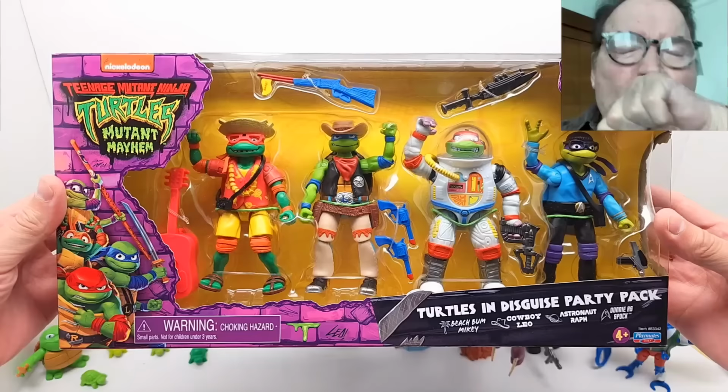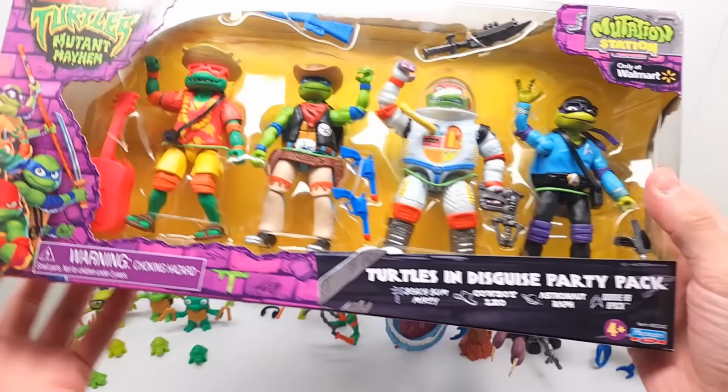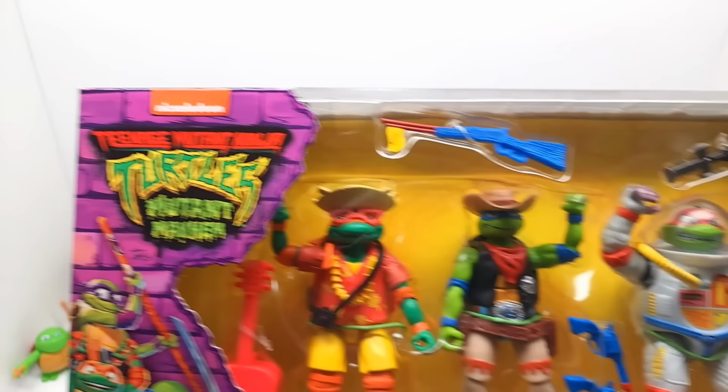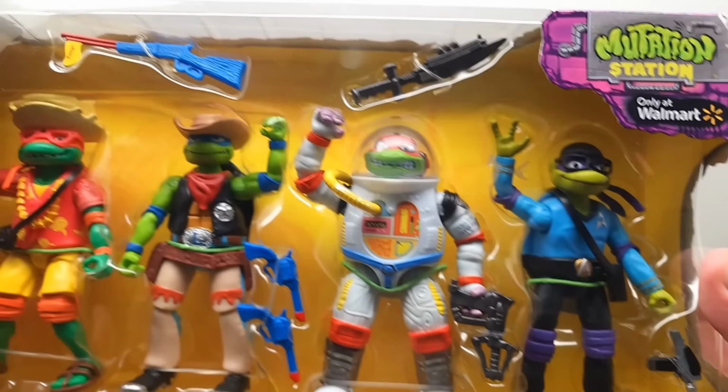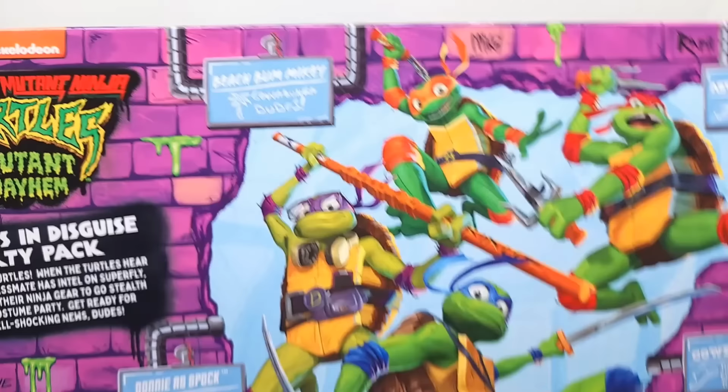Alright friends, let's go ahead and get started with this incredible Turtles in Disguise Party Pack. This is a Walmart exclusive. Teenage Mutant Ninja Turtles Mutant Mayhem action figures, and this includes Beach Bum Mikey, Cowboy Leo, Astronaut Raph, and Donnie as Spock. And just a quick reminder, these four will be sold in individual packs for Wave 2 of the Teenage Mutant Ninja Turtles Mutant Mayhem action figures, and that's going to be exciting.